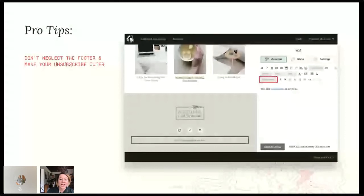Also, you do not have to keep all of that crazy template Mailchimp text that they give you at the bottom that says like your address and where it came from and why you're on this newsletter, et cetera, et cetera. That's sort of in the template and you can delete all of that. And then you can add whatever version of that you want back in your own brand voice and your own brand language. I will encourage you to include an unsubscribe option.